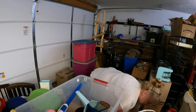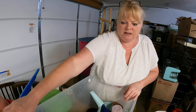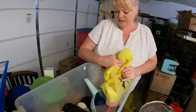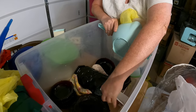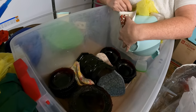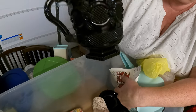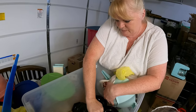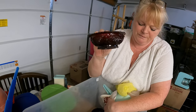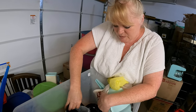I have so much. I have to put it down. You got that. And then here's just some more of the red. Oh yeah, there's red. A big old, is that a pitcher? Pitcher, yeah. Grab that and show it. Look at that. Beautiful, huh? And berry bowls, or ice cream bowls, as I like to say. Yeah.